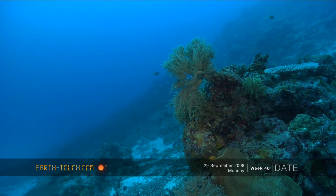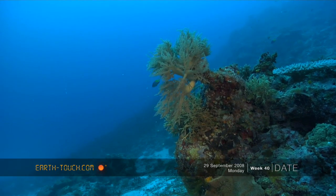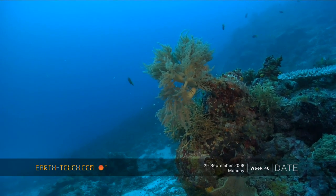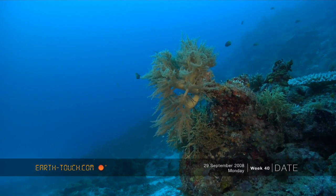It was a great first dive for us, and now that everything's right and ready, we got to prepare for some deeper wall dives and into the outer fringe reef dives. So that's going to be some great diving.